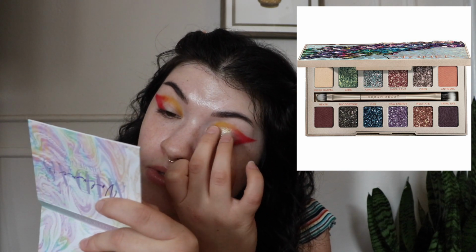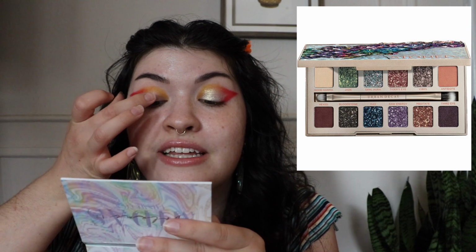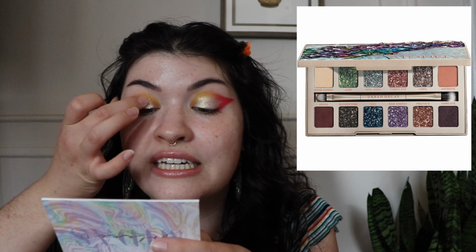And now as soon as you take the brush out of there, you're just left with this empty slot in the middle of the palette. It looks so out of place. It looks so awkward. It makes the palette look cheaper to me, honestly. I think it makes it look very much like Claire's makeup, which is not a great thing to be compared to when you're trying to charge luxury pricing.